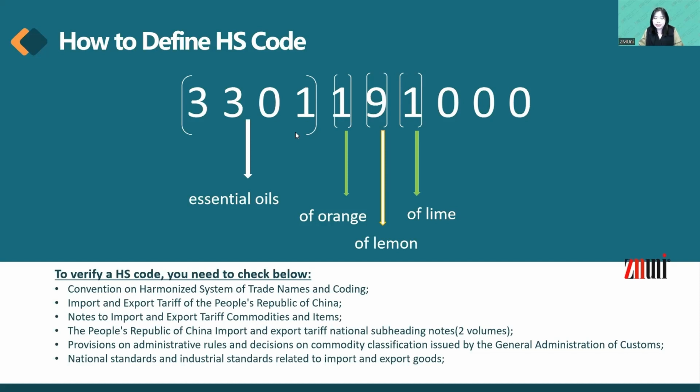And the next one is the first tier subcatalog. It stands for the oils that come from orange. The next 9 is the second tier catalog, standing for of lemon. And the third one is the third tier catalog, standing for of lime. So we can assume the next 0 stands for the fourth tier subcatalog. And the last 2 numbers have different meanings for different product categories. Sometimes it's about the unit of measurement like gram or volume.